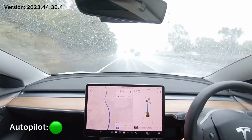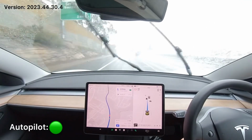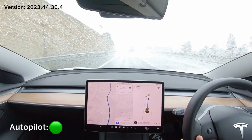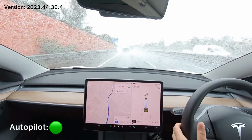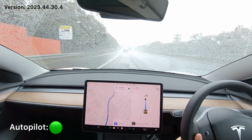As soon as I got on the ramp, all the way up to the exit ramp to Pennant Hills Road, the only turn I had to do was onto Pennant Hills Road from the exit ramp. And yeah, it's still a great feature, and I'm not worried anymore that I was going to get suspension.